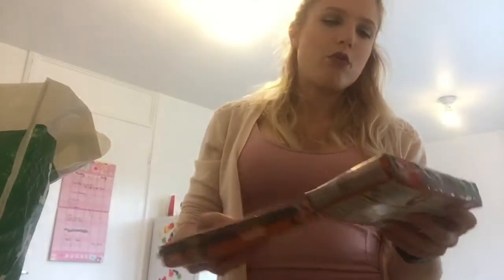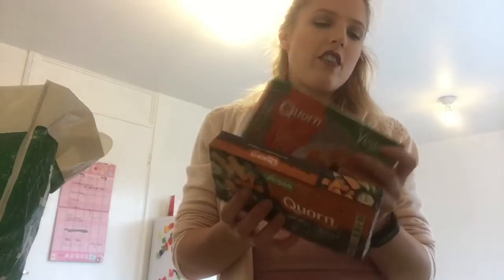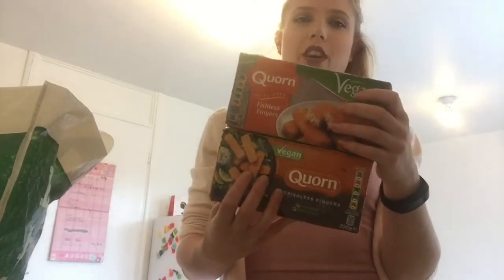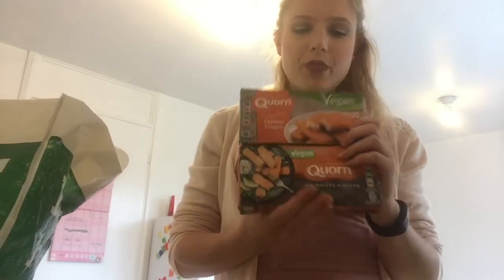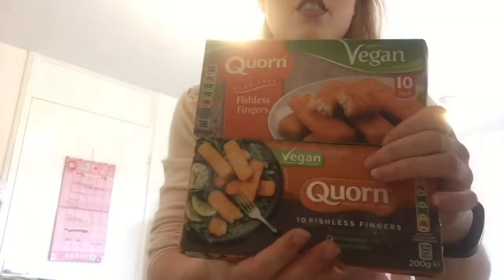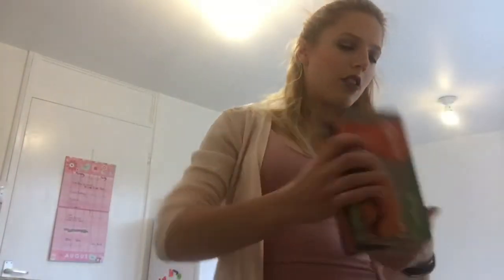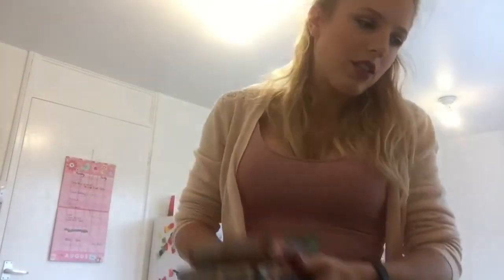And then we've also picked up 2 packets of the corn vegan fish fingers, or fishless fingers, because they're on half price this week. So they're £1.25 instead of £2.50, which I think is really good. I've just noticed that the packaging is completely different, but they are both vegan. So yeah, that's all the stuff that we got from Tesco's. And that came to £9.80, with a total saving of £1 for the vegan Tesco's own branded stuff.